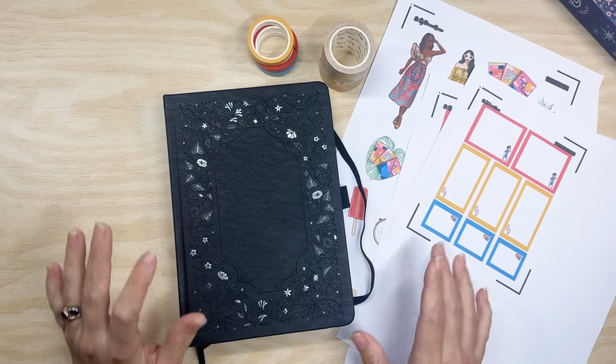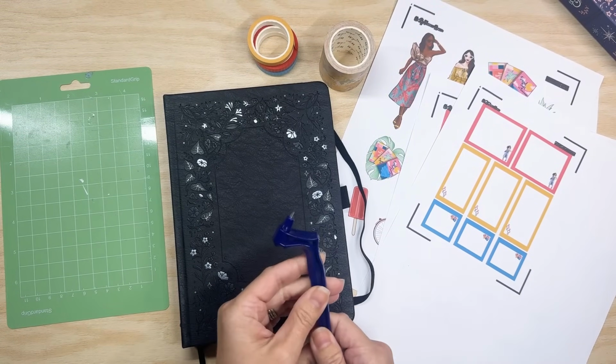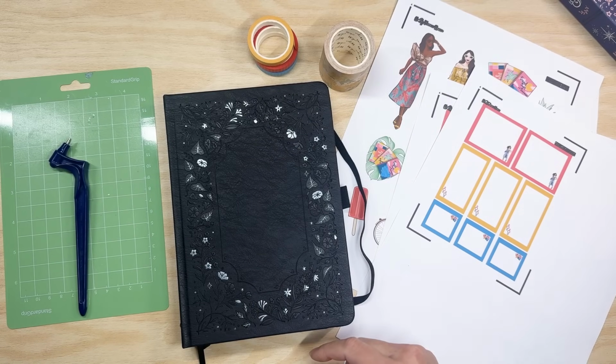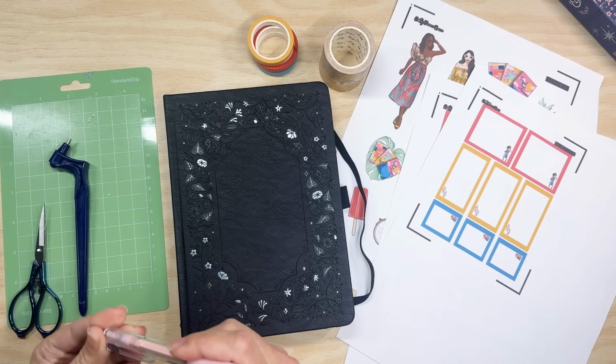All right, so we're gonna need a couple of tools to get started, so I'm just gonna pull those out. A little mat for when we're cutting things. I have my gyro cut, which is to go around curved lines on the paper when we're cutting out the paper. And then a pair of scissors and an X-Acto knife.